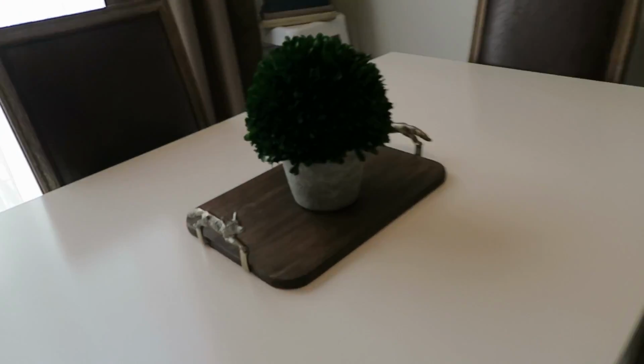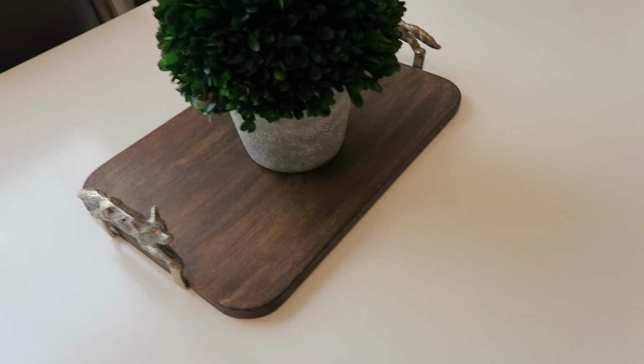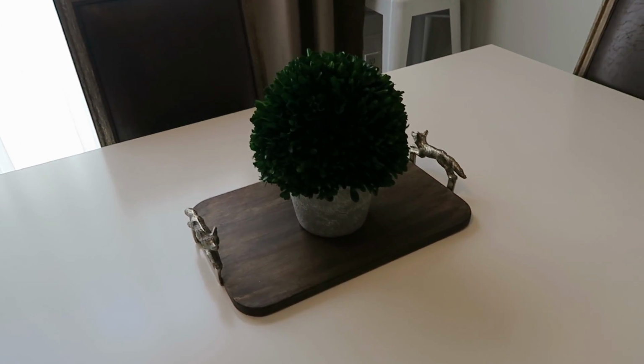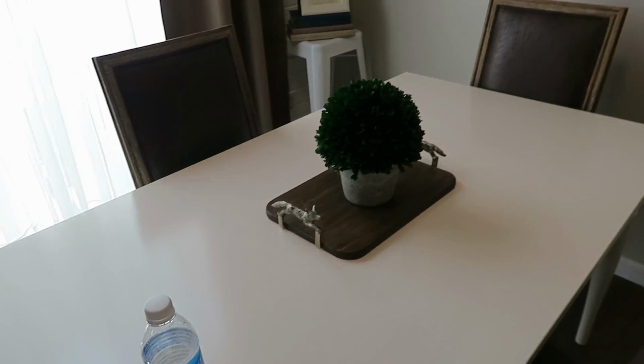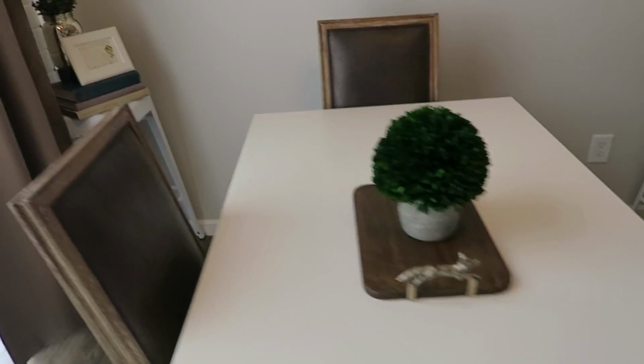I found this little guy. Oh, got that little guy from Target. This nice little serving tray. And Mom got that, I think, at Target. It's a cute little, yeah, okay, she's saying yes. Just a cute little boxwood thing. So that's just where it's gonna live for now.